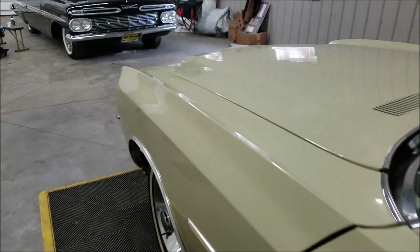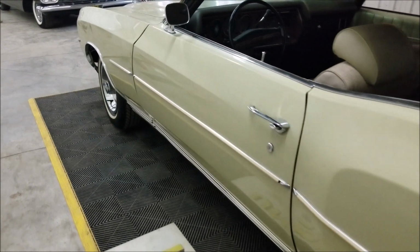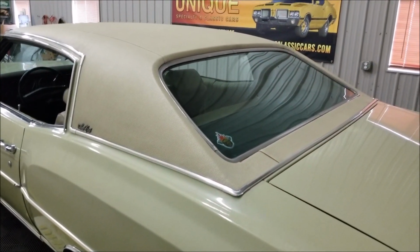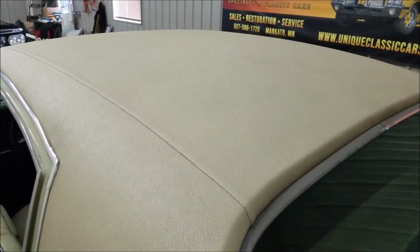Again, take a look up and down the driver's side of this car. Again, not full of nicks, scratches, dings. So the vinyl top is in nice shape. A little focus problem before. Let me get up here and show it to you.